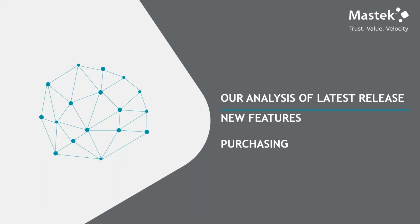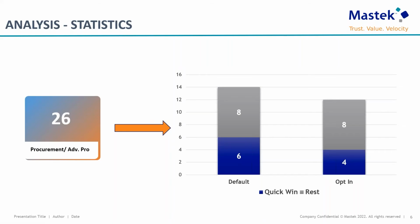You will also see an impact analysis on every single slide of the presentation, which will demonstrate if it's a quick win, whether there are any configurations involved, what the impact level is, and if we need to sort out any sort of enabling.